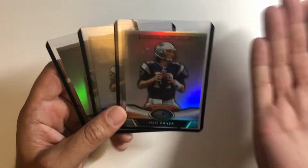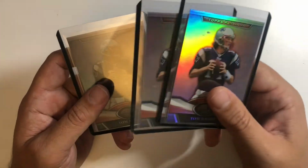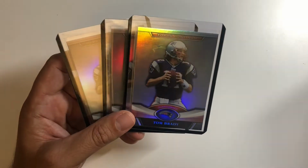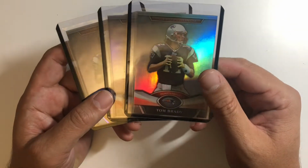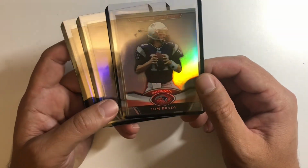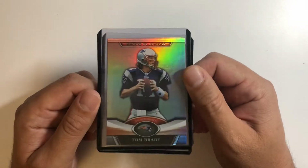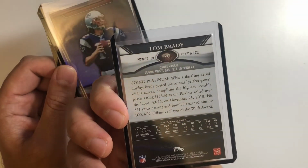Again, early is not 2011. Obviously, that's like his 10th year, but it's still early-ish, still sought after, and the stuff's just gonna dry up. There's less and less stuff on the market as time goes on, and Brady is gonna go down as the GOAT of our generation, and I don't see how there's downside to this. So anyways, grab these 3.